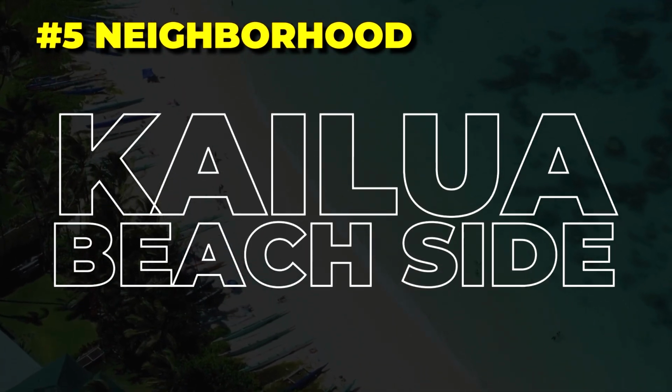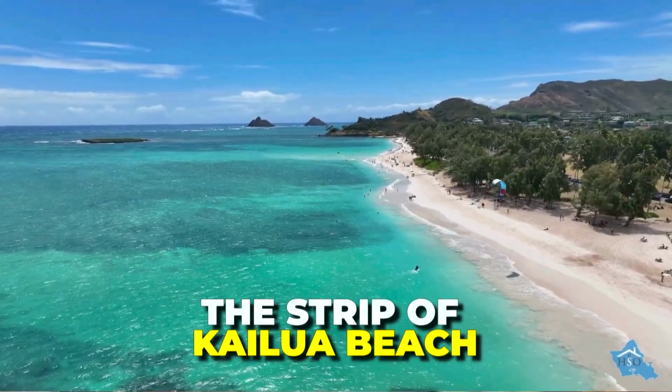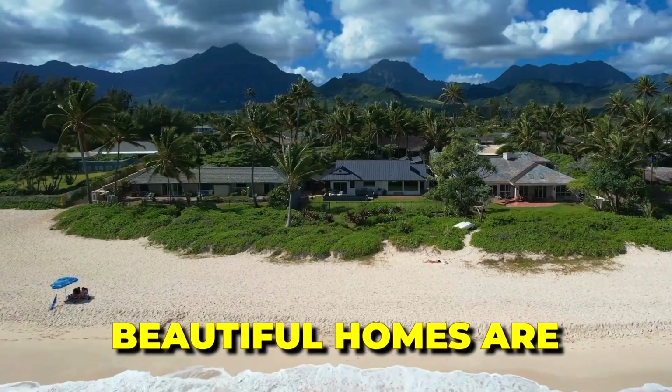Now, the next neighborhood we're gonna go over, and probably the quintessential of Kailua, of what people think when they think of Kailua, is Kailua Beachside. And the name in itself kind of gives you an idea of where it's located. Kailua Beachside is basically the strip of Kailua Beach where all those beautiful homes are.